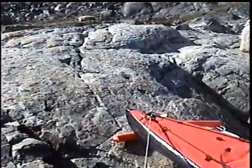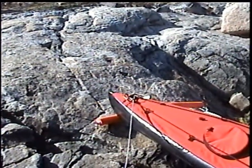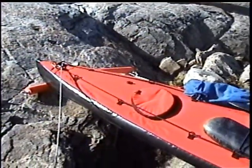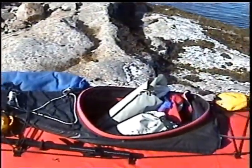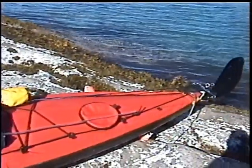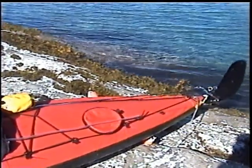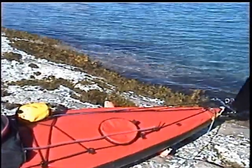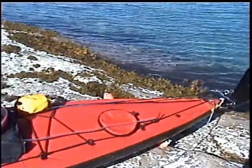This is how I am launching. I'm using foam-filled rollers called pool noodles under the surfaces as I pull the boat down this incline. And I have a long bow line tied to both the bow and the stern so that I can control the boat either way.